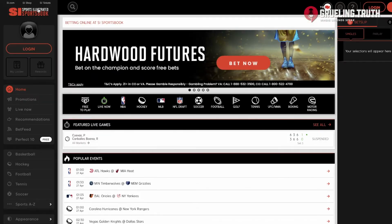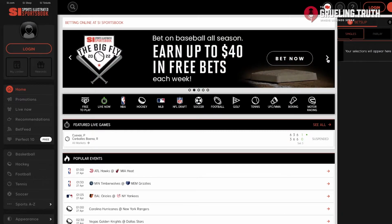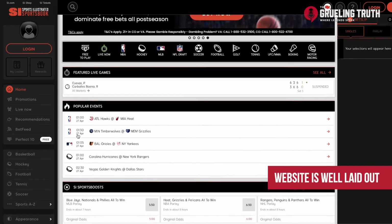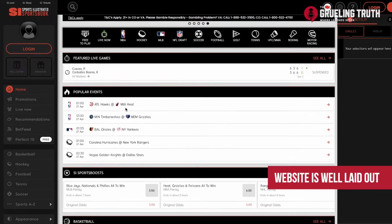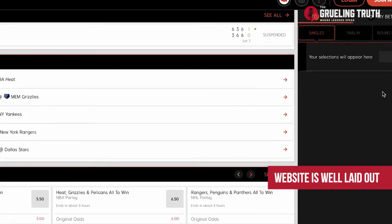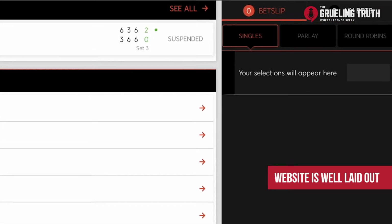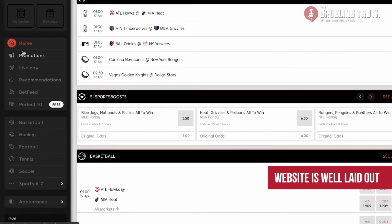sports betting. When you pull up the SI Sportsbook website, you're gonna see a pretty standard black, white, red layout. There's a banner with some promos at the top. Below that, you're gonna see a row with major sports, and below that still, there's some featured live games and popular games underneath that. Off to the right, you have your bet slip with any bets you plan on making or that you currently have going. Then off to the left, you pretty much have everything else.